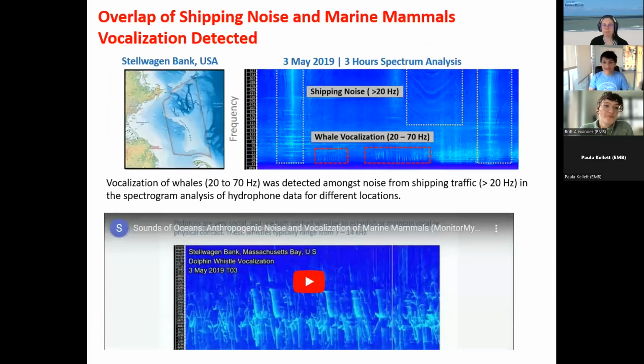An interesting thing I saw while looking through my data was the overlap between the sounds of marine mammals and the sounds from ships in the same spectrum band. As you can see on the top, we have the noise of shipping, which is much louder and spans way more frequencies. And then we see the noise from whale vocalization, which is lower and overlaps with this noise.